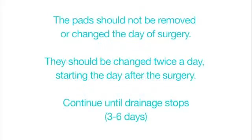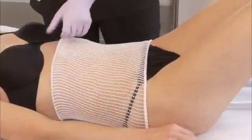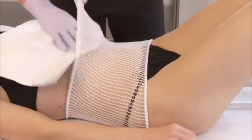The pads should not be removed or changed on the day of surgery, but are changed twice a day starting the day after surgery until the drainage stops, which usually takes about 3 to 6 days. The tape is uncomfortable and difficult to remove. After the first 24 to 36 hours, the patient no longer needs tape on all the edges of the pads that keep the drainage from seeping out. The netting alone can be used to hold the pads in place.